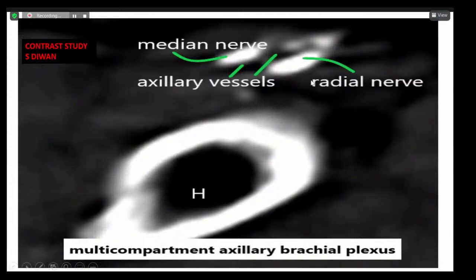So contrast studies, when you inject contrast in those catheters, these are the axillary vessels, and you can see that the median and the radial nerve are exactly in separate compartments. This is an axial view, and this is the contrast which is coming over here, but it is not spilling into this. So these are totally separate compartments. And the ulnar nerve will be included in this compartment, and the radial nerve alone will be in this compartment.